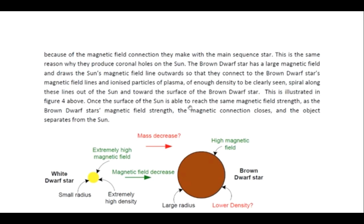Now, once the surface of the sun is able to reach the same magnetic field strength as the brown dwarf star's magnetic field strength, the magnetic connection closes and the object separates from the sun.